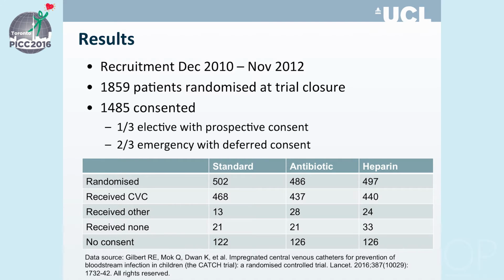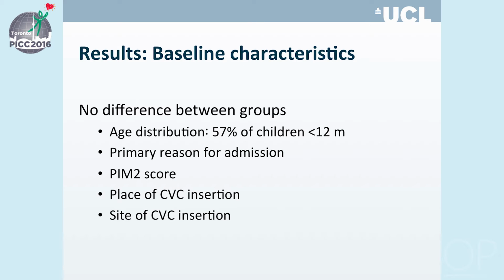There were certain patients who, after randomization, either did not require a line any longer and no line was inserted, or they received in error a different line than the one they were randomized to, but the study was analyzed by intention to treat. You can see that there were almost equal numbers of patients that did not consent to continuing with the trial. Looking at our baseline characteristics, there was no difference between the groups in age, reason for admission, the PIM score, or the site of CVC insertion. 57% of our patients were under a year of age.